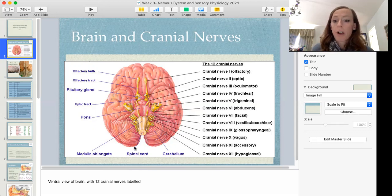Okay. But there are 12 total, and they are identified by both a Roman numeral and a word that describes their function. Okay, so for instance, cranial nerve 1 is also known as the olfactory nerve. Okay, and as you might guess, it has something to do with our sense of smell. Cranial nerve 1 is a sensory nerve, and so it is taking input from chemicals that are in the air, odorants. Okay, and it is allowing us to process that information. So it's taking in information about odorants that are in our environment.